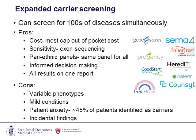Some of the conditions included have variable phenotypes. They may have a severe childhood onset phenotype as well as more mild adult onset phenotypes. In a sequencing strategy, you will identify the more mild phenotypes as well as the severe, where with a genotyping strategy, you would identify only the severe phenotype. Some of the lists of diseases that the labs have assembled include very mild conditions that may result in patient anxiety rather than be of benefit. These tests are associated with higher levels of patient anxiety just given the higher detection rates.